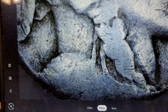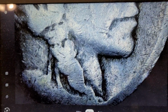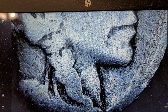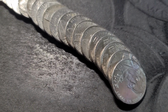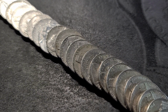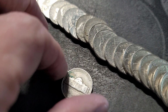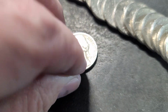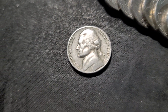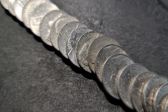All right. 3 buffaloes, 2 silvers, and a V-nickel. Let's see what else we can find. I'll bring you back when we do. Roll number 47. I'm bringing you in because I think we have a find right here. It's going to be out of Denver. 1956. I'll take it. I think that's it. I'm not seeing anything else.